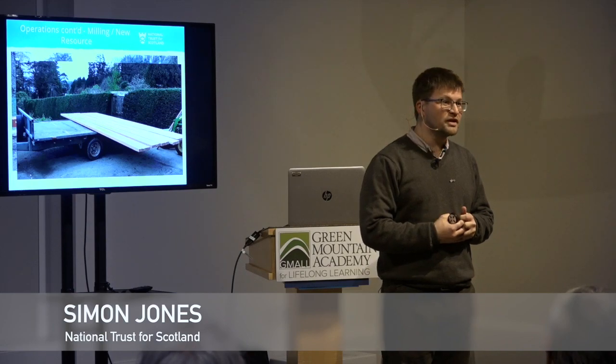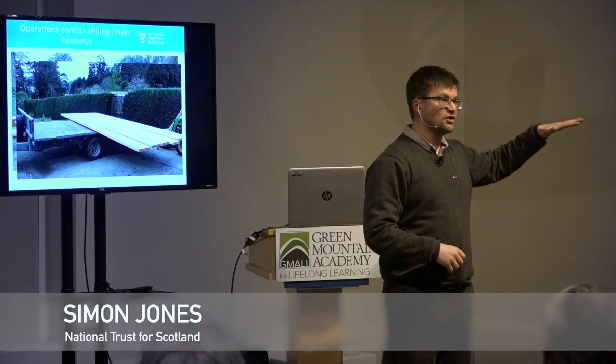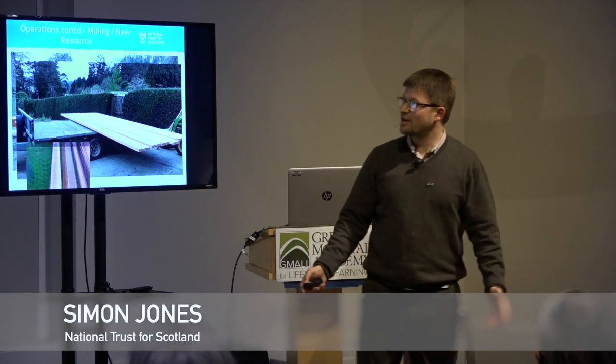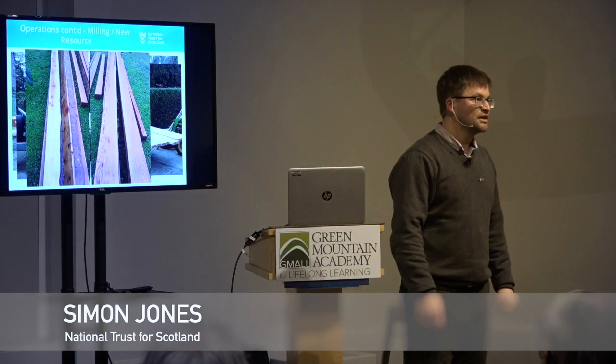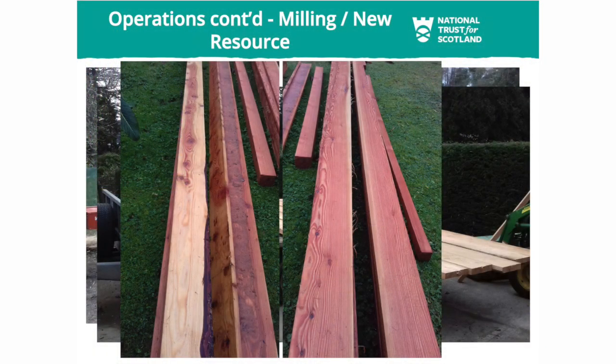So if you can imagine all these gardens, all these properties that need dahlia stakes, deer stalk fence posts, cladding for buildings, all sorts of different things, they're going to get it from perhaps some of the nicest timber you can possibly get. So you can see that we're trying to twist these negative situations into one of positivity for the Trust. And that's what we're going to do. We're going to mill it, and we've started doing that just now.